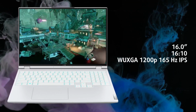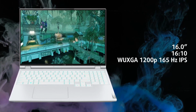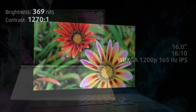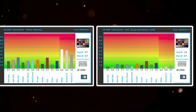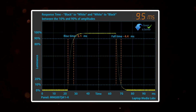It still has the same 16:10 aspect ratio that made the original laptop what it is, as well as keeping the 165Hz refresh rate. The panel has a 369 nit peak brightness while covering 97% of the sRGB gamut. It also reaches excellent color accuracy with our design and gaming profile, with a delta E value of 1.0. It's very good for gaming as well, with a response time of 9 milliseconds.